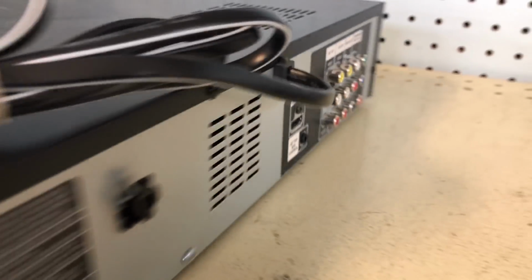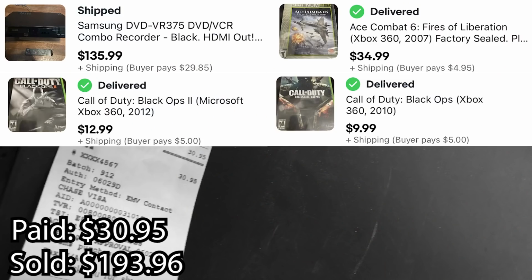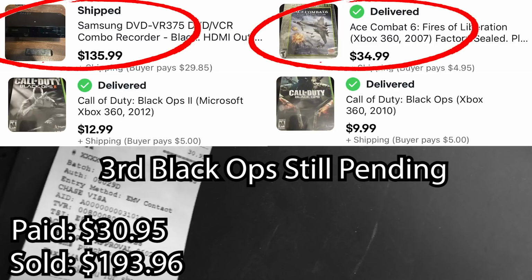And I think we bought some other games that day, like Call of Duty and stuff, for like $30. But this VCR sold for $135.99. And then Ace Combat sold for almost $40, so $30 in and almost $200 out, all from one pickup.